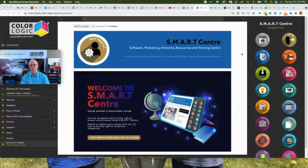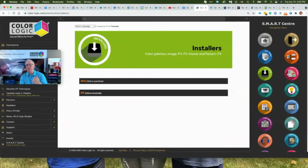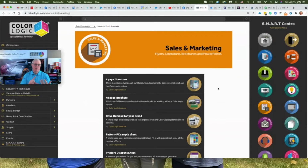Let's talk a little about marketing here. If you look down here, that's installers, and that's where they're located. But we also have our sales and marketing area. With that, we've put together PowerPoints and videos and other papers to help your team be educated on what embellishment is and the value of embellishment. More importantly, you might want your sales team to use those tools with outside agencies, design firms or corporate clients. So it's all about marketing.